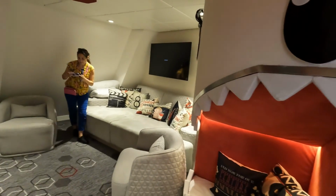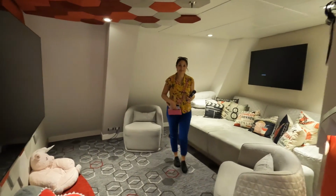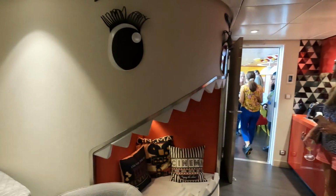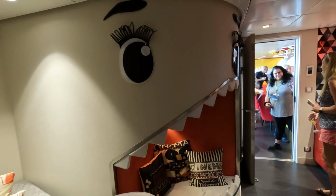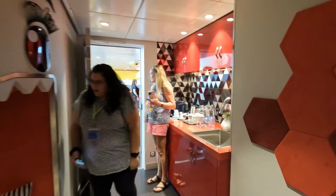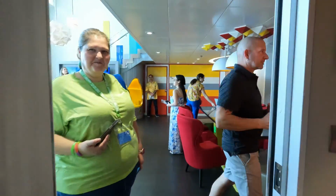I just can't get over how big this stateroom is. It is a 2-story suite with 3 bedrooms. And it even has its own cinema room. Look at this. That's cute. Yeah, this is neat. I think you could fit more than 9 people in this. Easily, we could fit all our family.